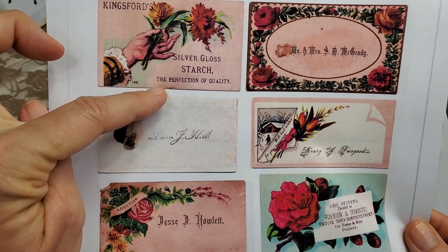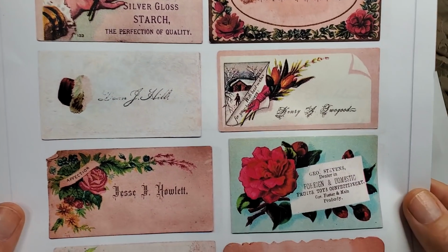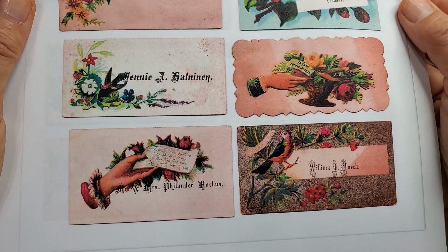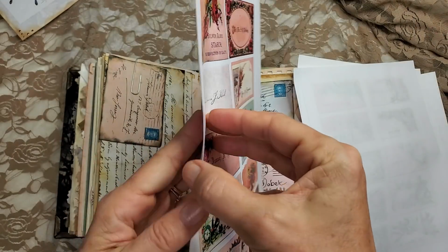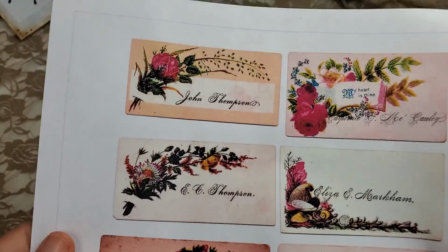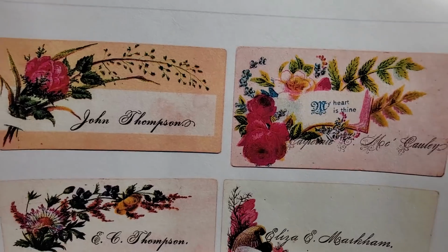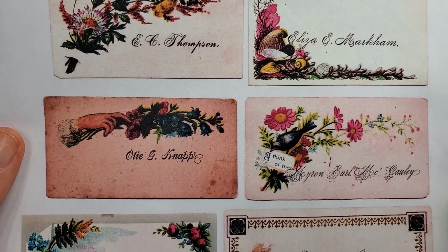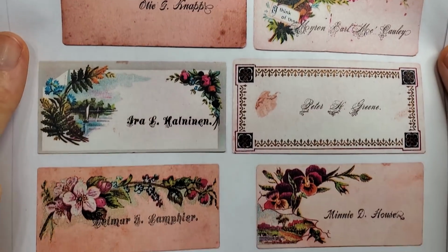See, even they had some small ones for businesses as well. And some Mr. and Mrs. ones. Just lovely. And I think there's even one more page. Yeah, one more page of these. So you get quite a few in there. All these sets are 5 pages each, and I put as much on the pages as I can get so that you can get a good deal on all of this.